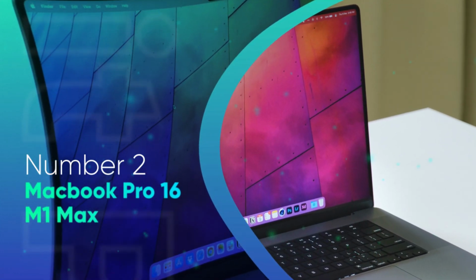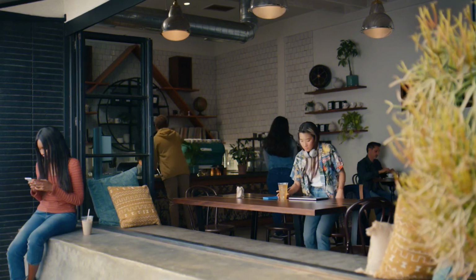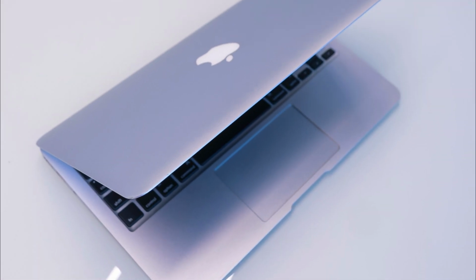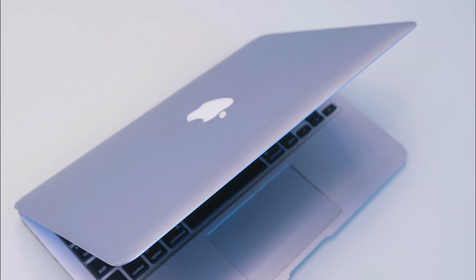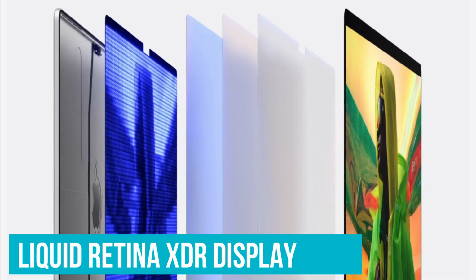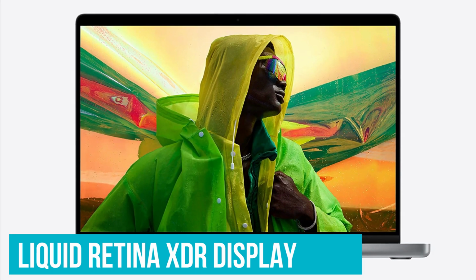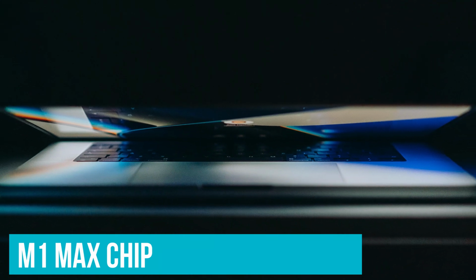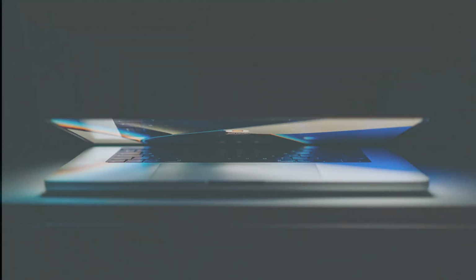Best long-lasting battery laptop. If you've owned an Apple laptop in the past, you've probably been impressed with its battery life compared to PC laptops. The Apple MacBook is no exception, and its features don't stop here. Equipped with a delightful Liquid Retina XDR display, highly customizable specs, and the very impressive M1 Max chip, this monster can show top performance even when unplugged.